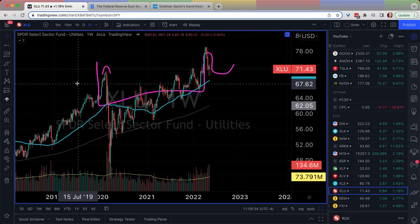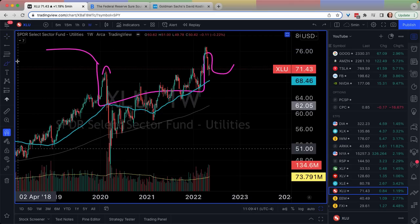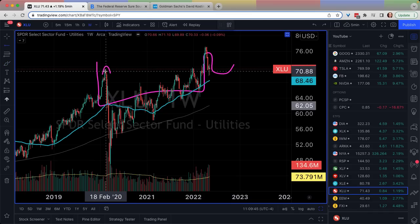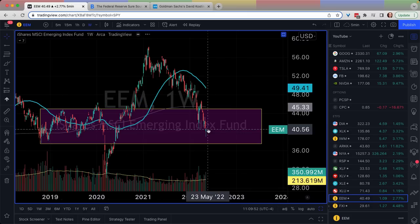Utilities, looks like a pot and handle. And right now we are battling for that relative high, which goes back to 2020. The same area a lot of these other charts have already tested. So it's so important when we look at these areas that they hold, because if they don't, they're now going to become resistance.